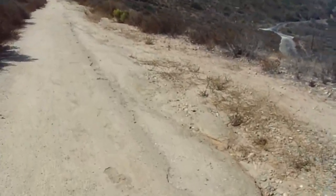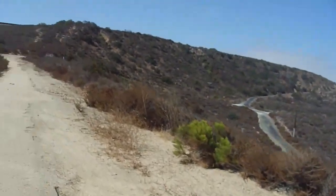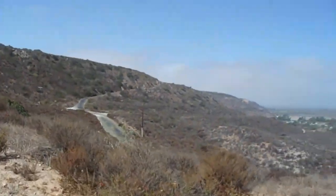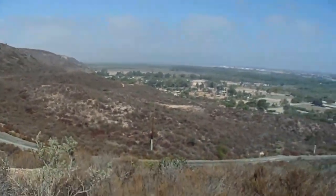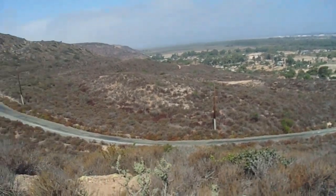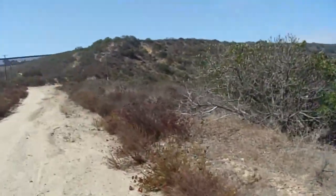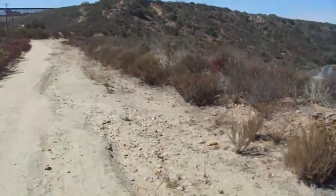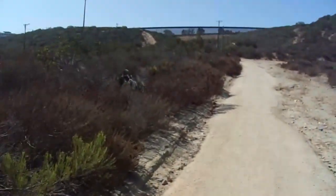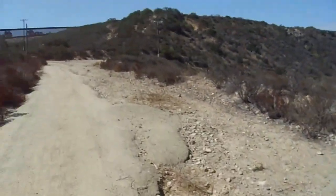Some of that chaparral over there. Take the road down there. Wonder if that heads back into the park area. Looks like it might head back into the park area. Might take that on the way back, maybe. It's open to pedestrian travel. Yeah, shrubs are more tightly packed over there. I don't know if that's actual chaparral.